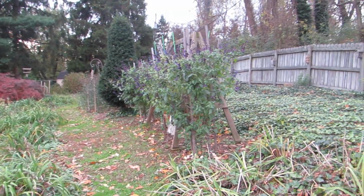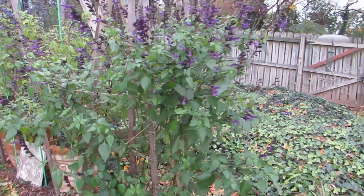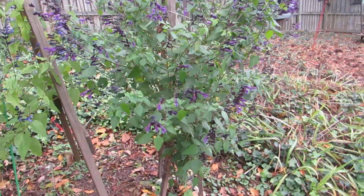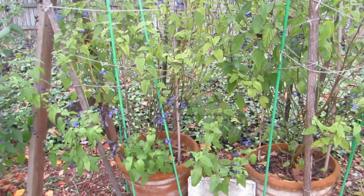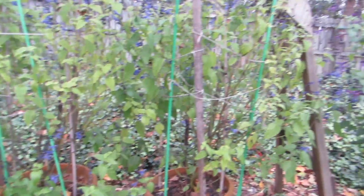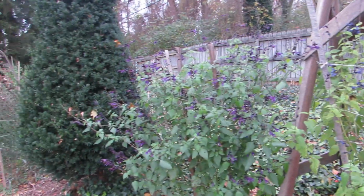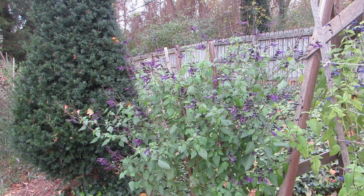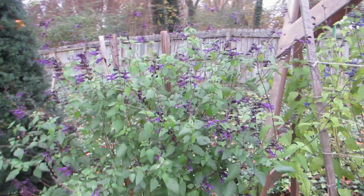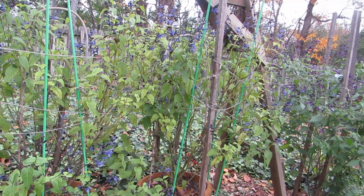And right here are 4 salvias. This is Amistad. It's planted in the ground. And this is 2 Black and Bloom plants. And this is another Amistad. The Black and Bloom probably needed some fertilizer, and that's why the leaves are so pale. But it's too late now.